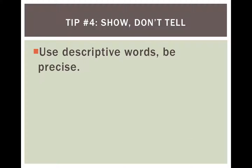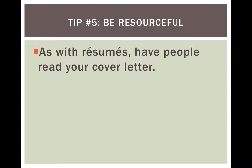Tip number 4, you want to use descriptive words and be precise. Don't be generic and vague. Don't be general and bland. Show us a day in the life that you lived in a previous work experience. The more descriptive you can be, the more concrete you can be, the more credible ultimately you're going to be. And tip number 5 is really straightforward. As with everything else, you need to be resourceful.